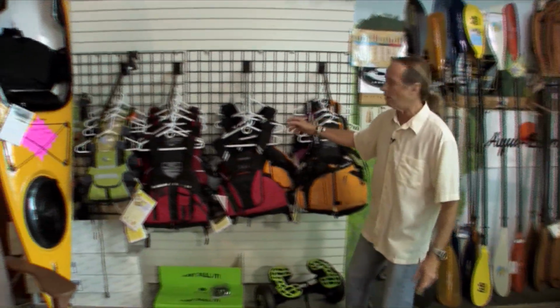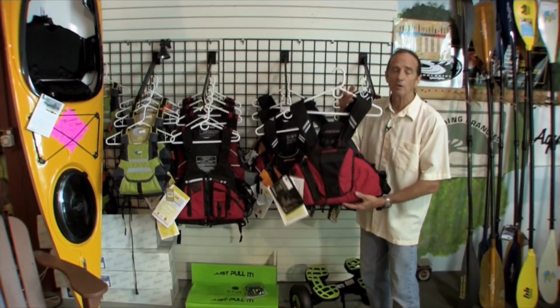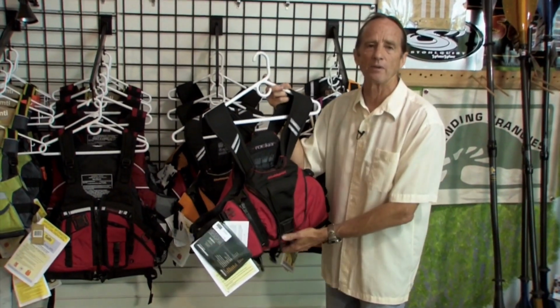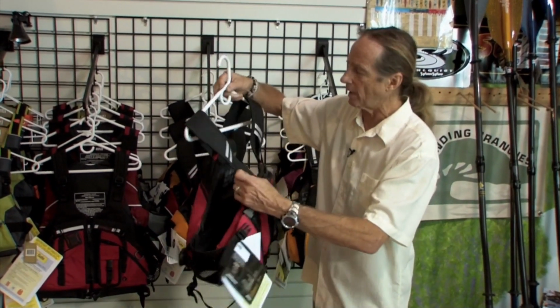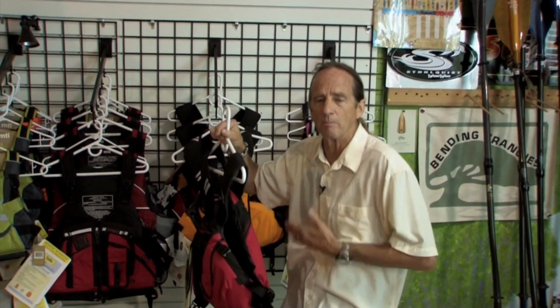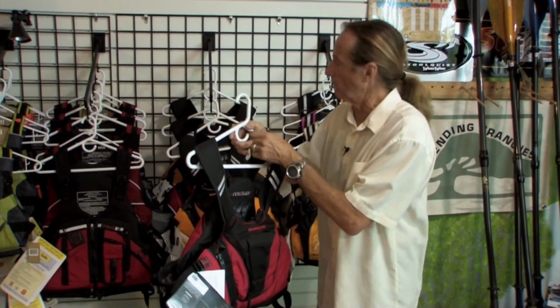Another thing that is a requirement by law is that you must have an onboard life jacket. Good kayakers never take their life jacket off. They wear it all the time. But the law does say that you only have to have it on your boat. They're designed to have large armholes. They're going to also have soft straps. They're going to be short so that when you sit in a boat, it doesn't come up and ride up on your face and give you what we call Winston Churchill looks.